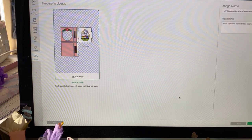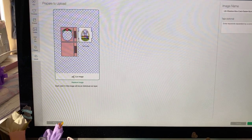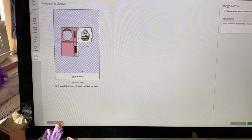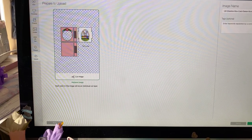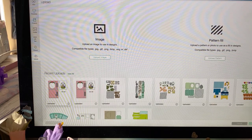You could put these on your desktop as well and drag them in. And you can also do this on your iPad. So don't think you can only do this on a desktop. You can do it on an iPad. Okay, so we're going to upload. That's all we do. It comes in as a cut image.